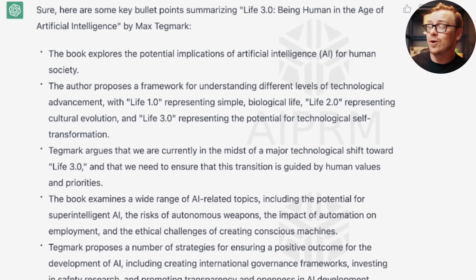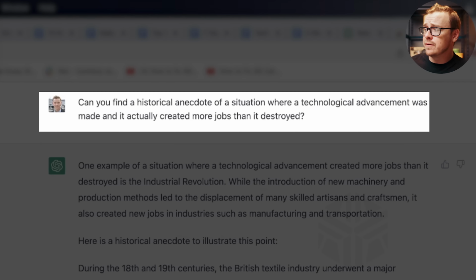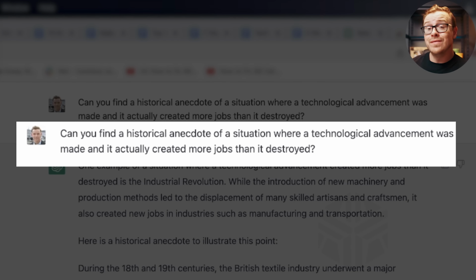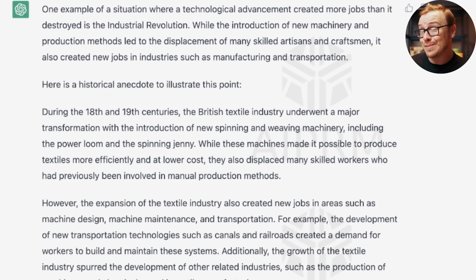I'm also going to ask it, what are 5 interesting quotes from the book? And I really like quote number 5, the rise of artificial intelligence will be the best or the worst thing to ever happen to humanity. We do not yet know which. And then here I asked it to find a historical anecdote of a situation where technological advancement was made and it actually created more jobs than it destroyed. And it gives me the example of the Industrial Revolution, and it explains its logic.